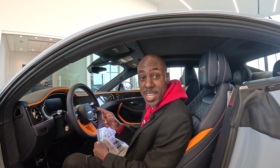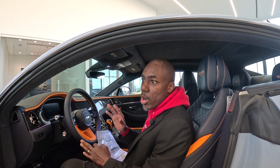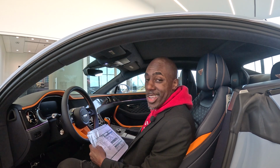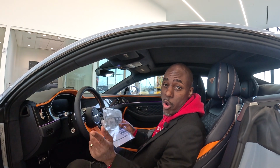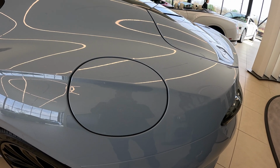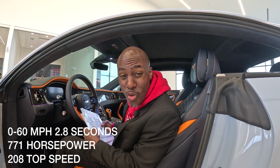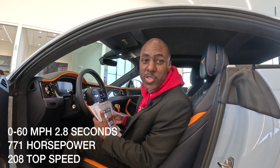All the 2025s are Speeds, so it's not a difference between, you know, first generation or a non-Speed. The 2025s are all Speeds, so if you get one of these babies, you're going to fly fast for sure. Obviously you heard this is a hybrid system, so you've got gas on one side and electric on the other. And as far as the horsepower, you're looking at 771 horsepower. That is crazy for a Bentley. Top speed is 208 miles per hour.